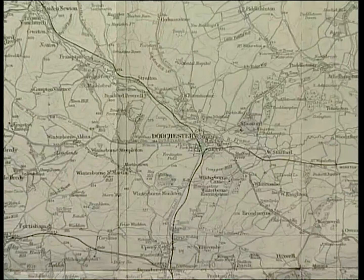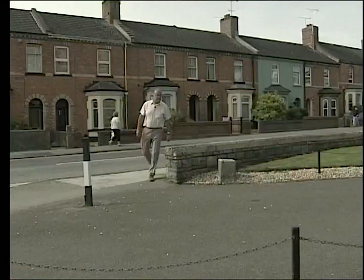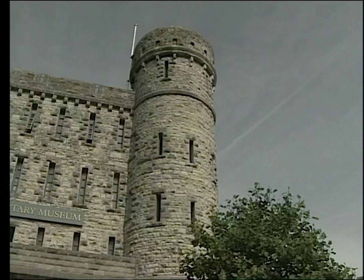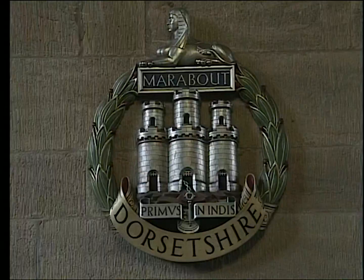Dorset's county town, Dorchester, has its origins back in Roman times when it was known as Durnaveria. The Dorset Regiment's origins go back to when it was raised as Colonel Coote's regiment, and then eventually renumbered the 39th Regiment of Foot. The battalions of the regiment have fought in virtually all major conflicts since then, and it has the honour of having not just one but two mottos.